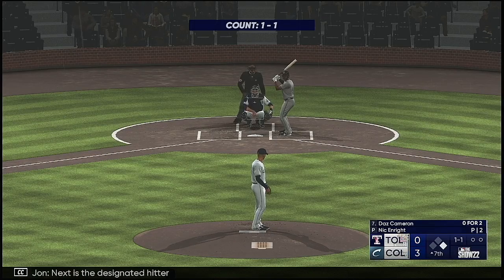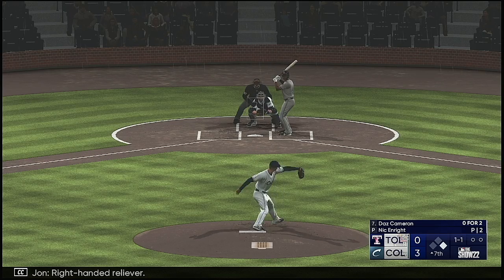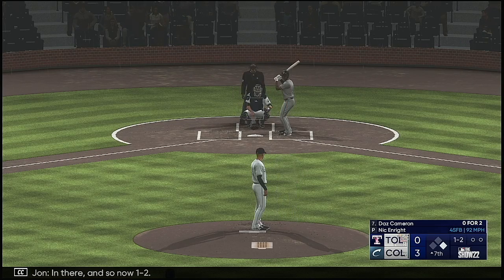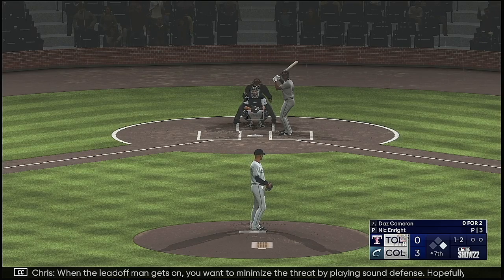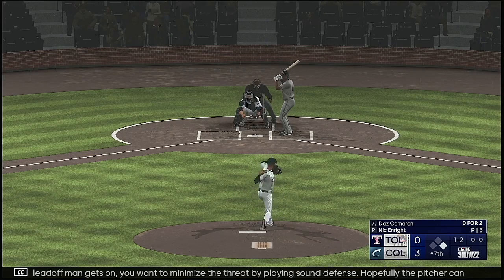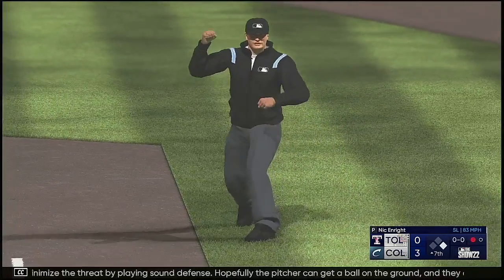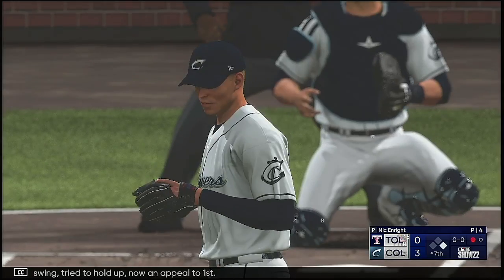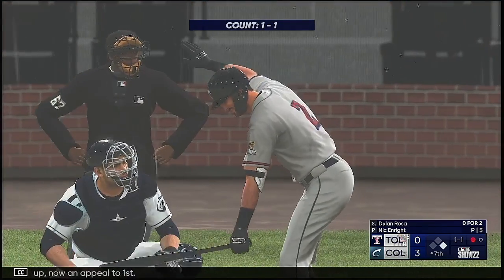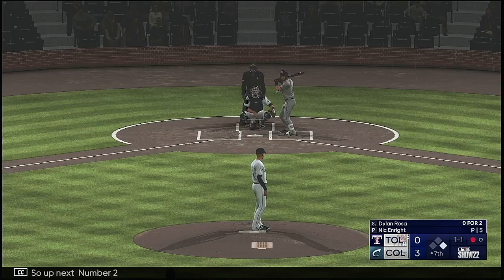Next is the designated hitter, Daz Cameron. Right-handed reliever in there. And so now 1-2. Well, the leadoff man gets on. You want to minimize the threat by playing sound defense. Hopefully the pitcher can get a ball on the ground and they can roll him up for two. Check swing. Tried to hold up. Now an appeal to first. And that's a swing, according to umpire Ed Drummond. So up next, number two.